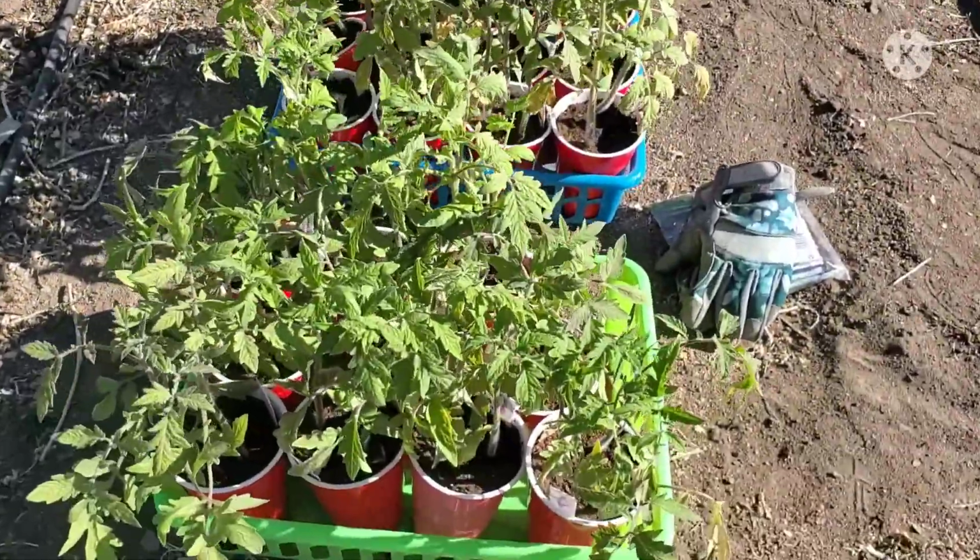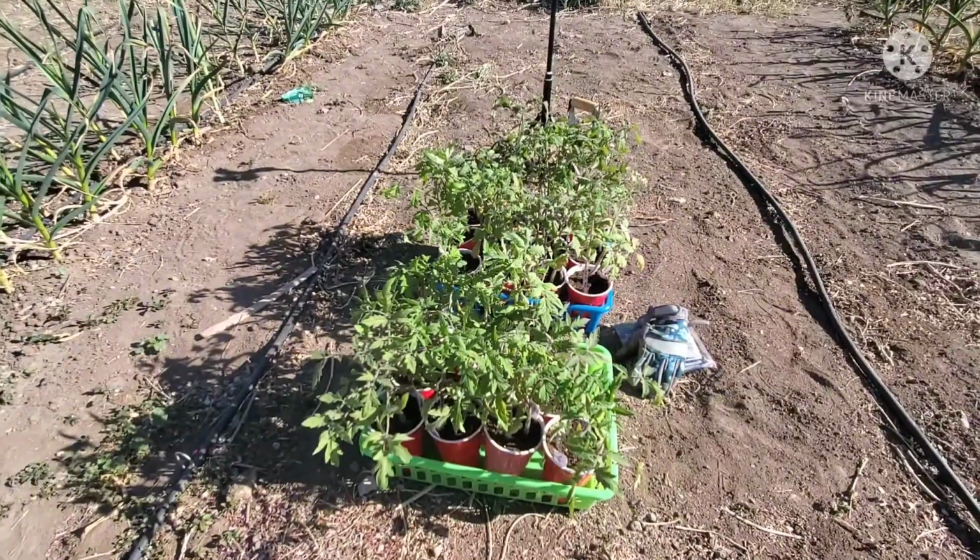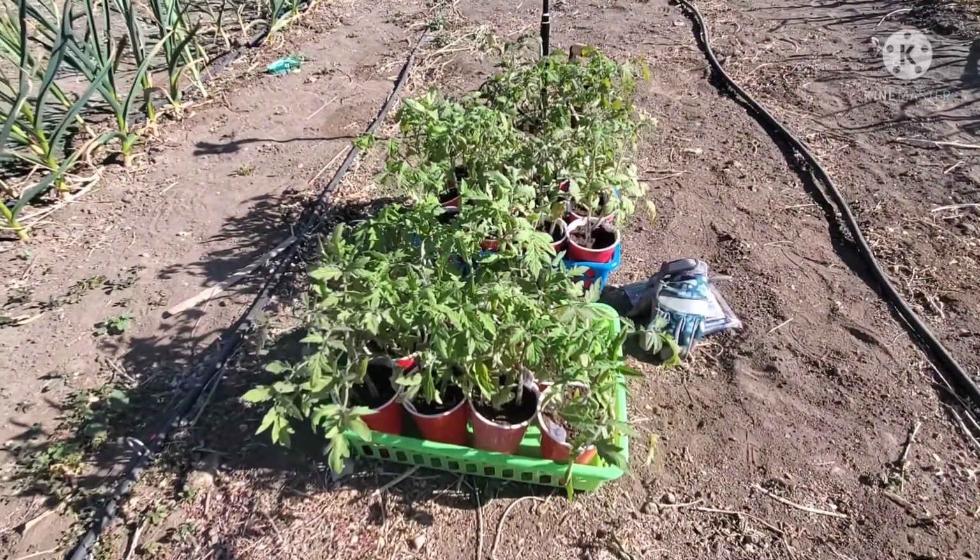Alright, so it's the evening time now. I'm out here again. It is still really warm, but I'm going to go ahead and start getting all these tomatoes planted. So I actually have a lot of varieties of tomatoes that I started.